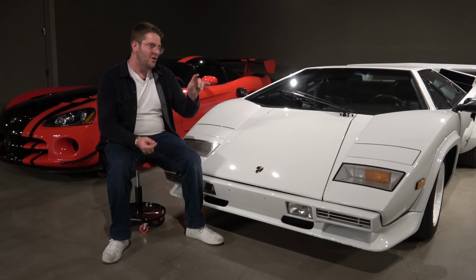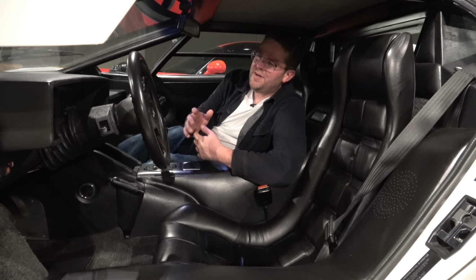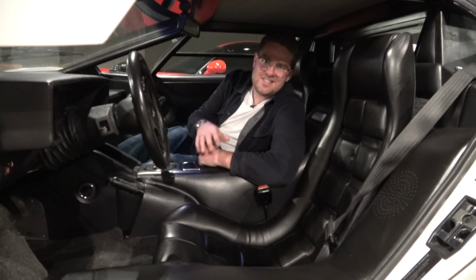Instead of hiding it on the back plate of this emblem, they decided, nah, we're just going to go through the whole thing and you're going to have to look at it. Kind of a weird lack of attention to detail, but that's how Lamborghini got this thing stuck to the hood of the Countach.